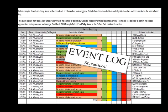So we have what is called an event log. And it's, again, a spreadsheet that you can get from Bill Green. But it starts off with the first day of every month, and every single time there's either a defect or a problem arises, or a customer calls in with a complaint, or somebody from the field is having a problem, it's just logged in and a color is assigned.